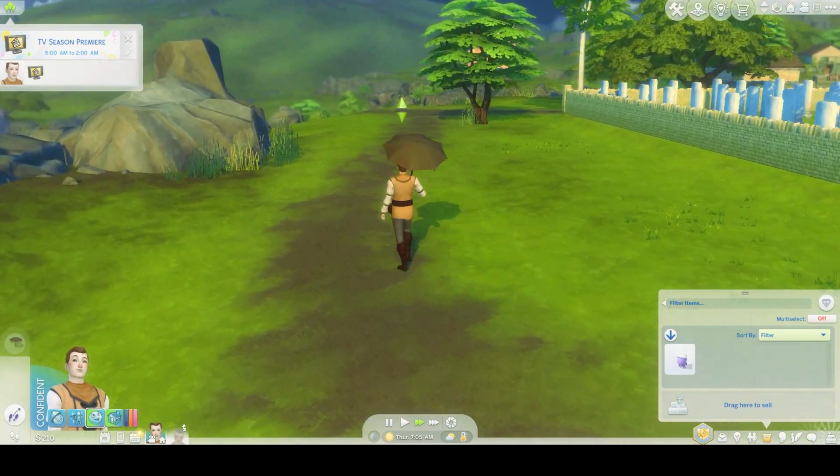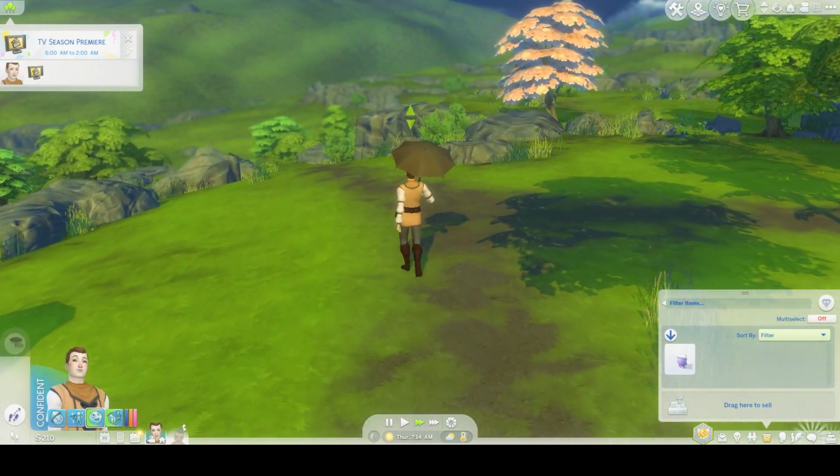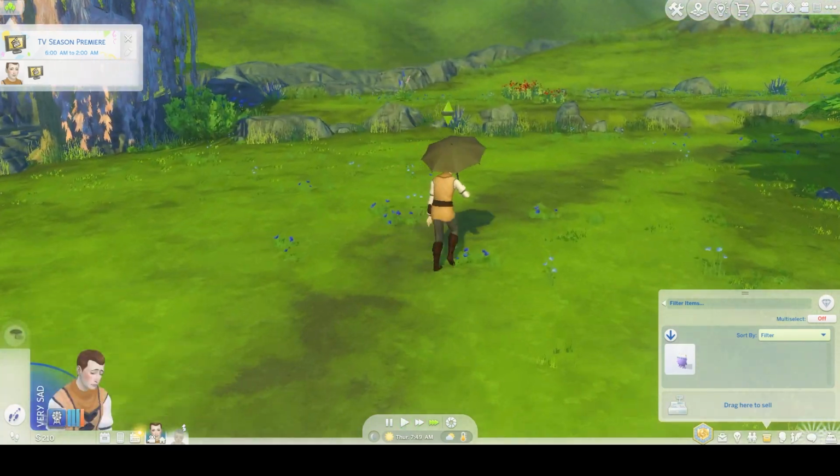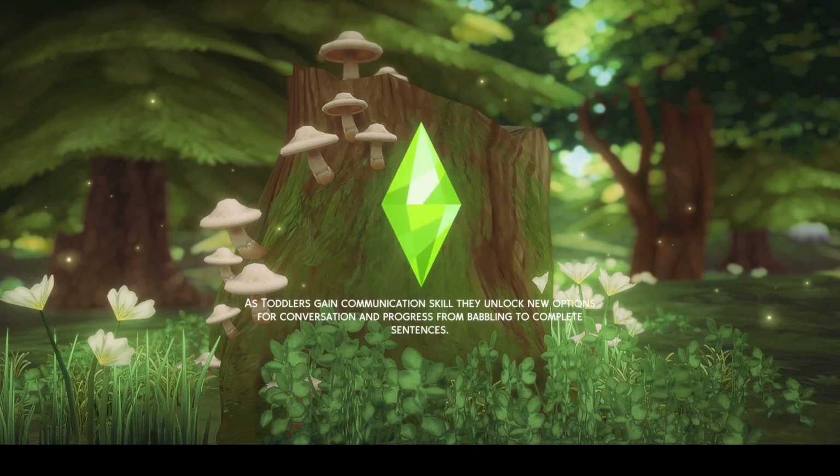And then we're going to go and give Beatrice her makeover and get her photo for the family tree. Hopefully he doesn't die. He's very, very sad over the loss of his sister. Says the death of a loved one affects Sims very deeply. You know, I really hate that for him.